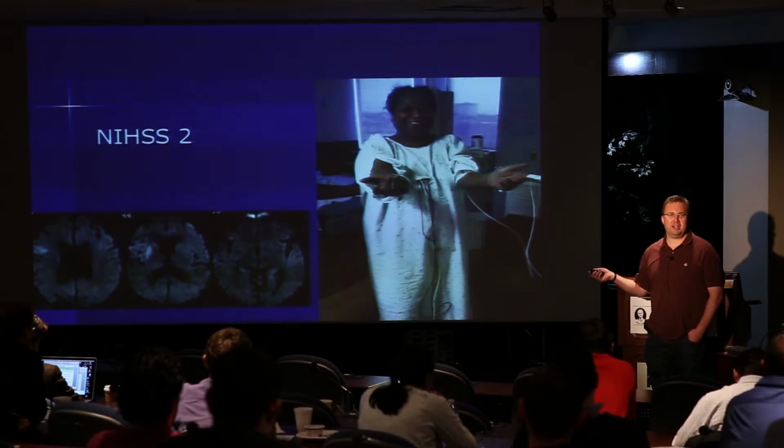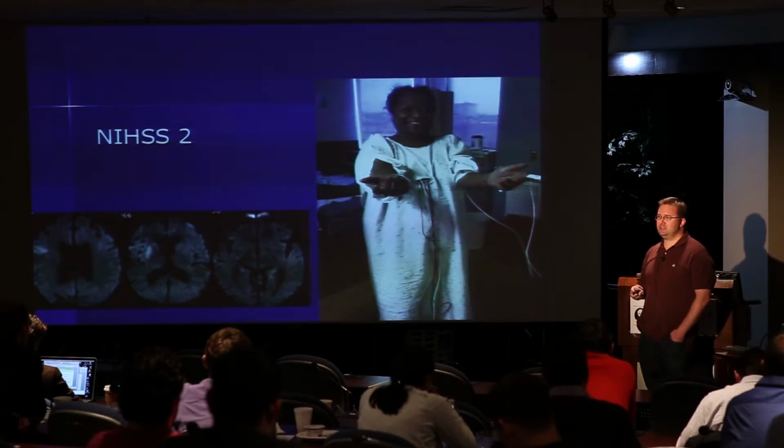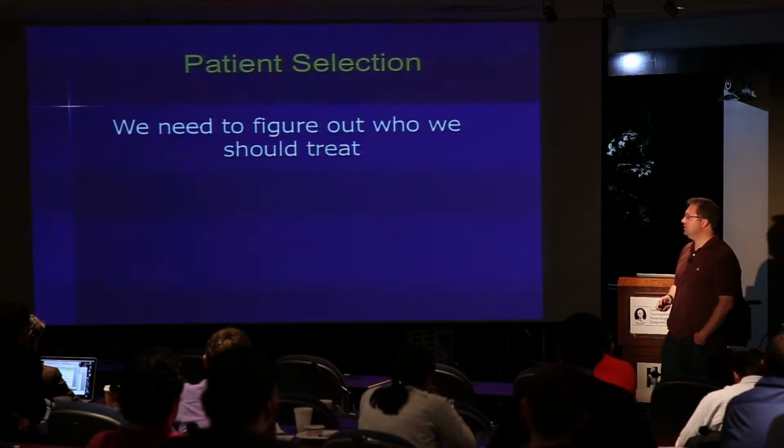And number 2, these patients have a lot of baseline disease. That's why they're having a stroke. And we need to keep that in mind as we assess our outcomes and assess our trials as we move forward. So, interesting result. I show her all the time because, like I said, she's my best and I like to brag. But in the end, even though I'm showing her a success, she would be registered as a failure.